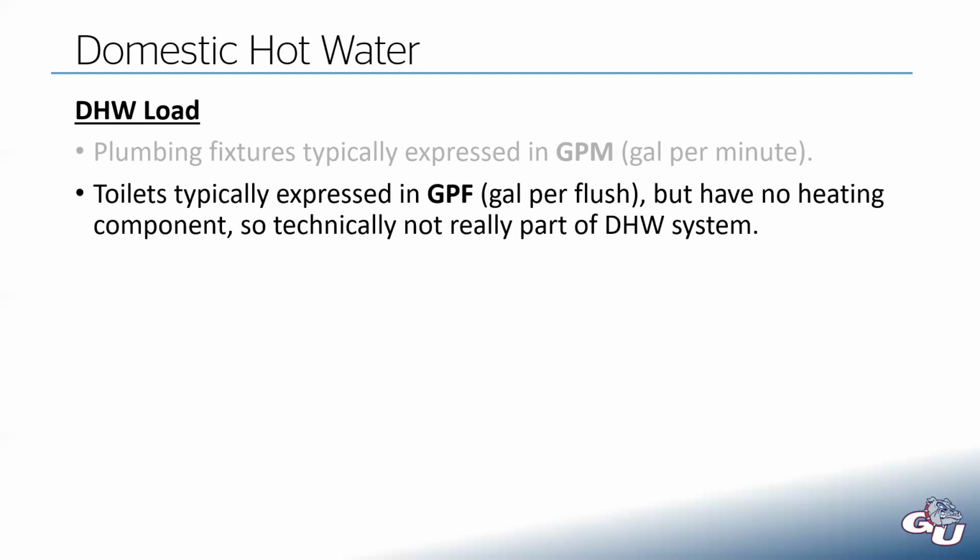But toilets don't have a heating component, or at least you shouldn't be using domestic hot water to flush your toilets. There's absolutely no reason to. So technically, toilets are not part of the domestic hot water system.